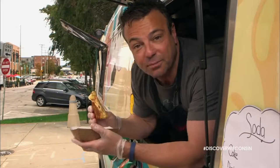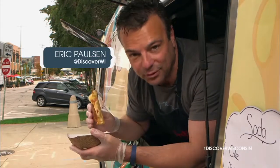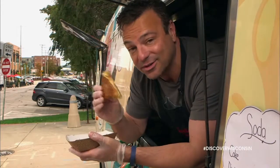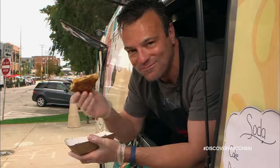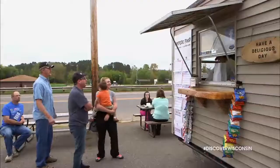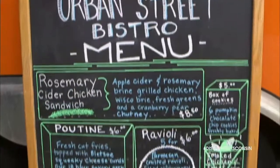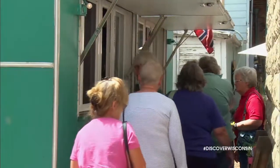From tacos to shrimp and grits to grilled cheese and everything in between, food carts and trucks make the most of what Wisconsin has to offer. Today, we're checking out a few. In many urban areas throughout the state, food trucks are common sights where you can pick up a great meal or even a quick snack. With an abundance of tasty offerings, it's no wonder these mobile restaurants are so popular.